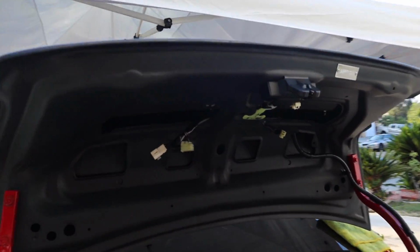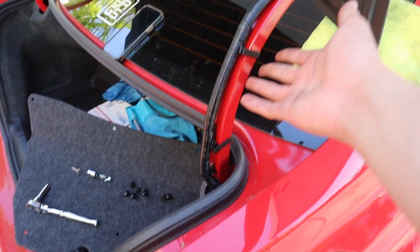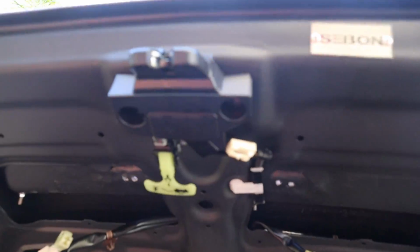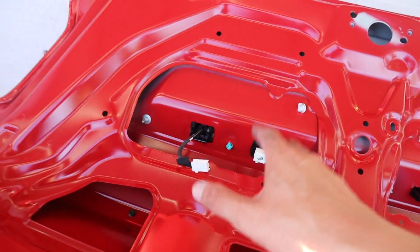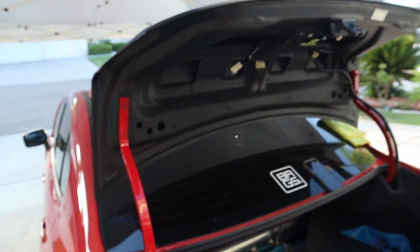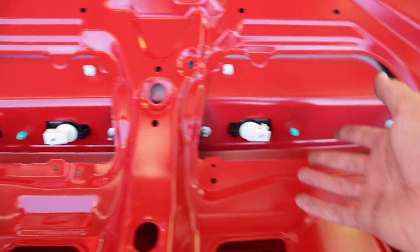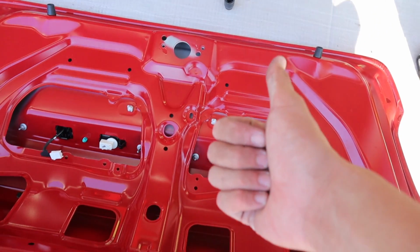So we got the trunk pretty much mounted up onto the rails. I guess you can call these rails. I don't know what you call these. But yeah, I just put the locking mechanism on, fed the wiring through the holes just like the stock trunk. Right now I'm actually working on removing all of the stuff off of the stock trunk so we can transfer it onto the carbon fiber one, such as the lights, got the backup camera, and I'm pretty sure that's it. And I think we should be good to go after that.